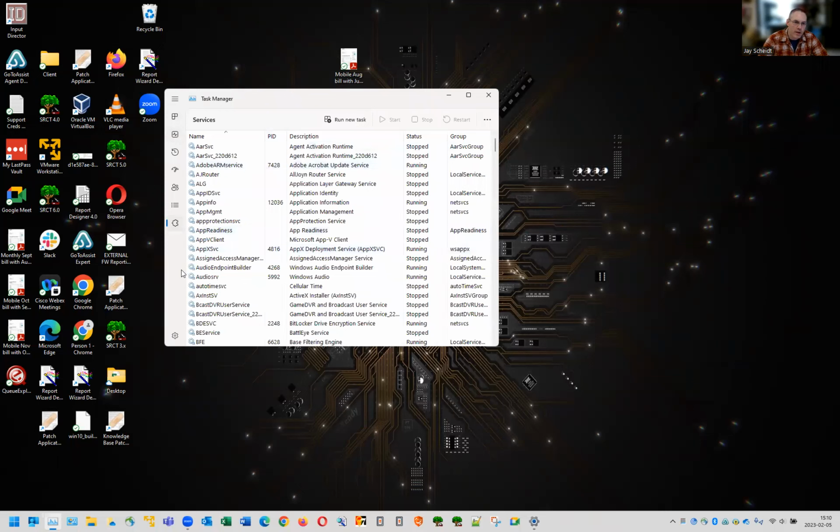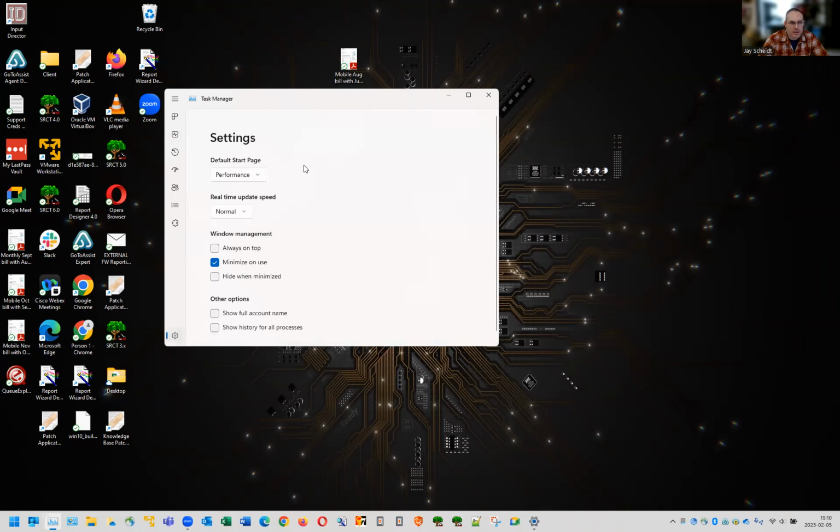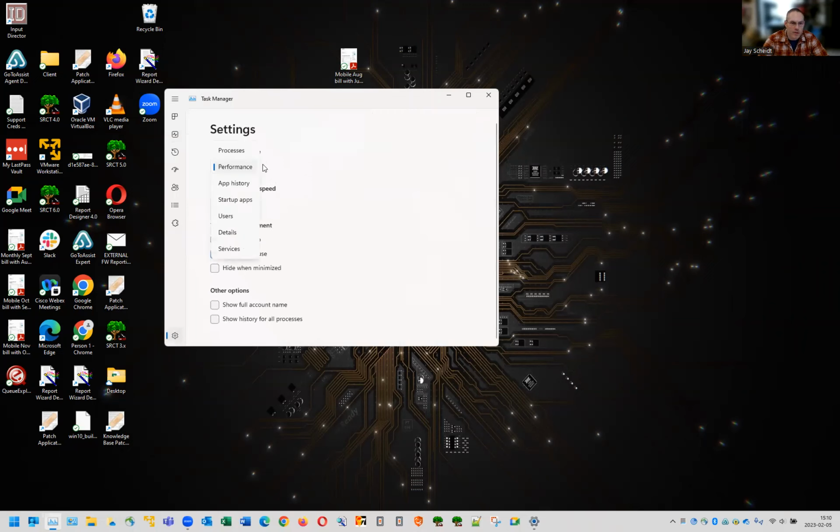Basically, this right here is what it used to be in Windows 10 up here. And you have your advanced settings, performance, default start, where it starts, all those nifty guys, real-time update speed. So that's just how quick or how slow it does it. How you have the Windows management and other options. So yeah, down and dirty.